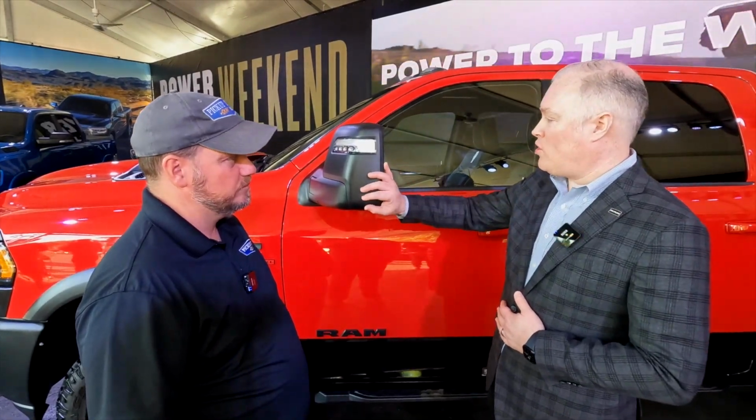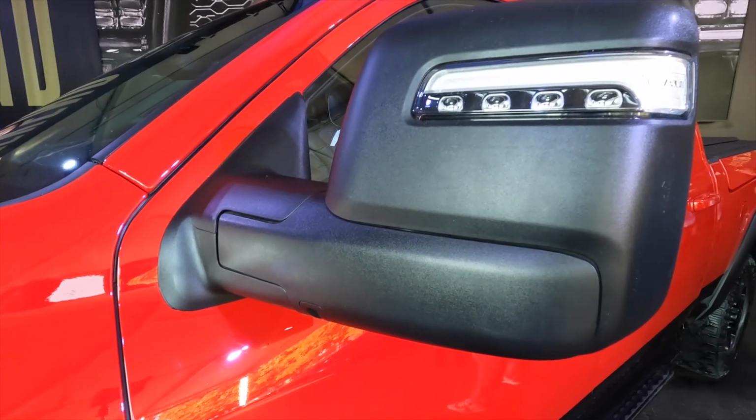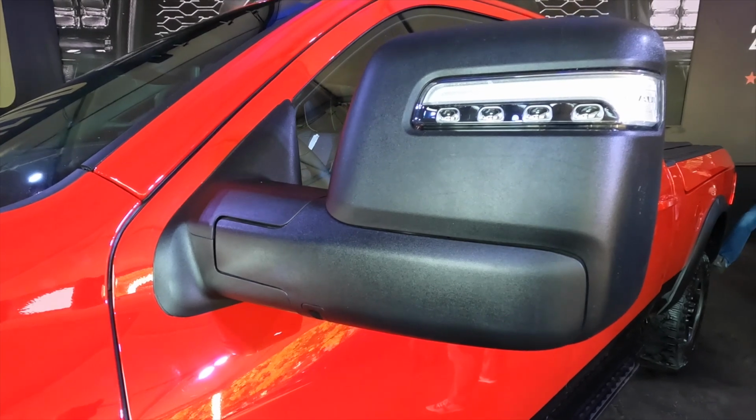And for 2023 across the entire Ram lineup, you have all new trailer tow mirrors, power, a lot more functionality, a lot more capability, really nice lighting signatures. So I'd encourage you certainly to try those and take a look. But they look much better. And do these extend? Do you have power extending as well? Yes. Okay, power extending as well.